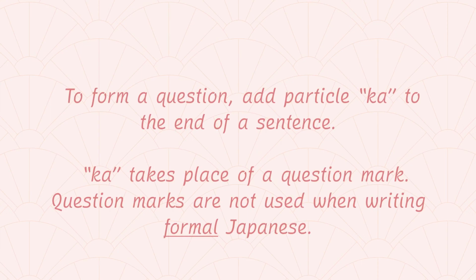Have you noticed that questions in English have a different word order? But in Japanese, both questions and sentences have the same word order. So in that way, the verb always comes at the end of a sentence. To form a question, you simply add the particle ka to the end of a sentence. Question marks are not used as ka functions the same as a question mark would, and so using a question mark after ka would be as if you were writing a question mark twice.